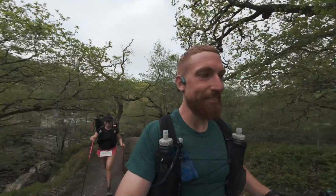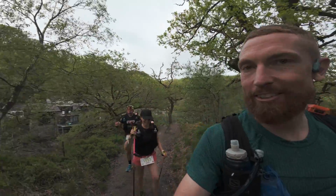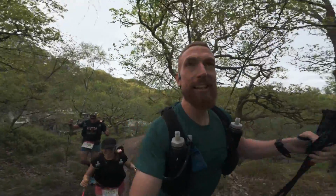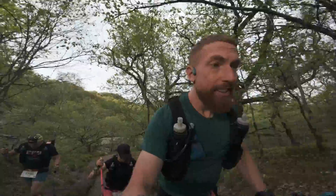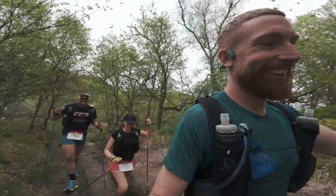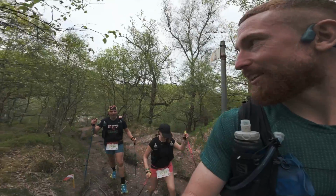I was going to DNF at Capel Curig because I felt horrendous, but so did these guys, Becca and Sam, and we're egging each other on to get to Gwastadanas farm. So, strength in numbers. How you feeling? Better than I was. Okay. Yeah. Now that we're moving.